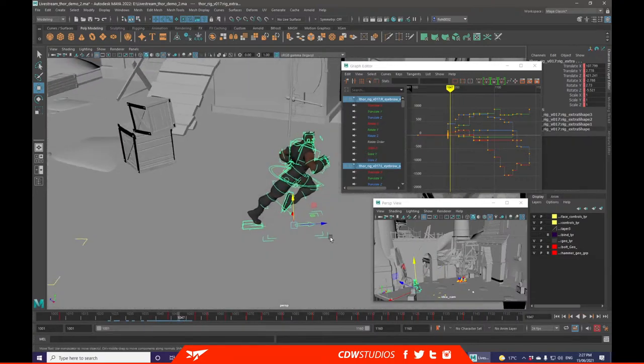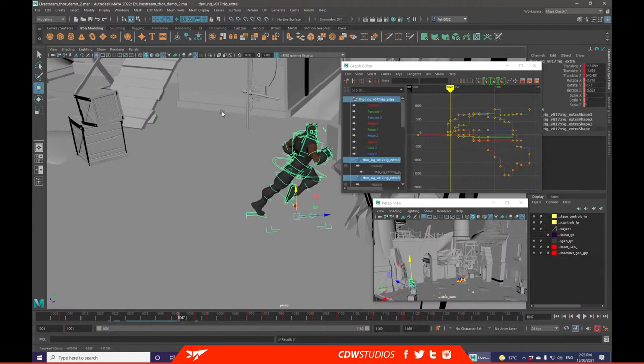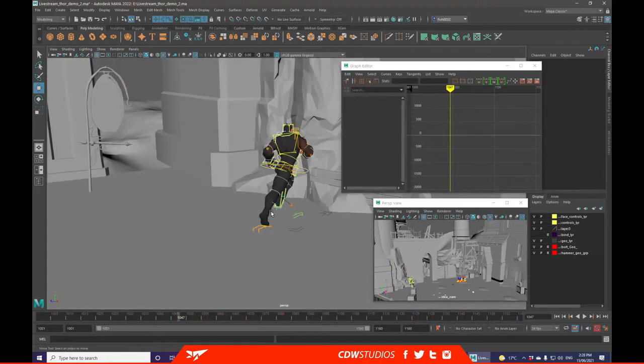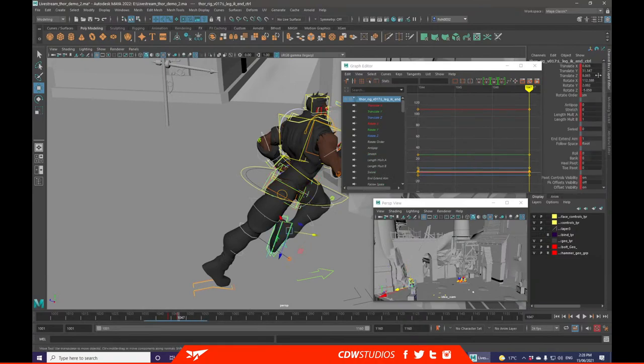And before that, I'll also add a little bit forward. And I'll do another key. And this will basically be my crouch position, because I know I want him to go up. So this will be the anticipation before he jumps. Means I could probably drop all of these keys for translate down.